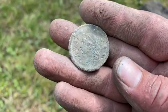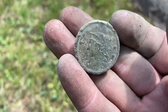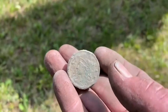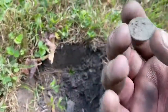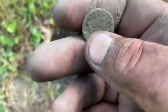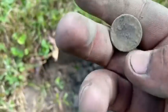That was it, man. I can't believe that. Yeah, that's unreal. It's like 18. It's either 50 something or 40 something. Yeah, I can't make it. Got another coin in the hole. That'll be a nickel. Hopefully, it's another shield. I think it is. It's either a shield or a V. It's a V nickel.